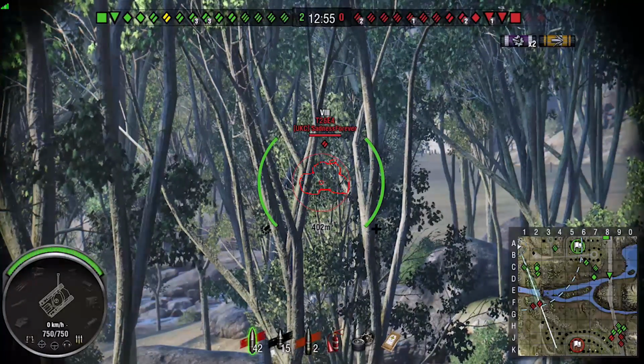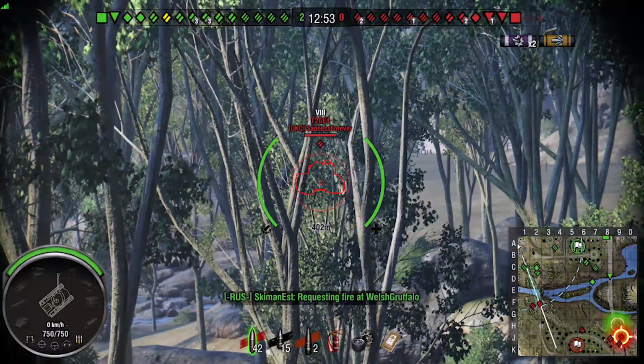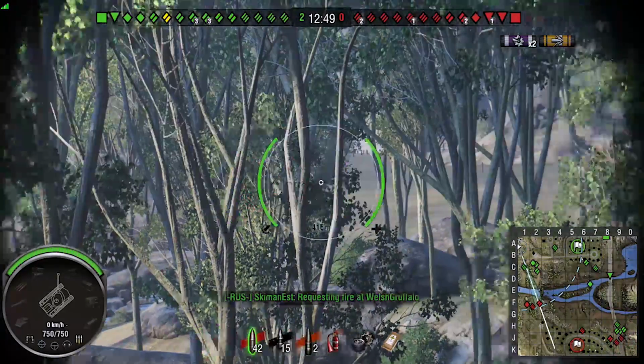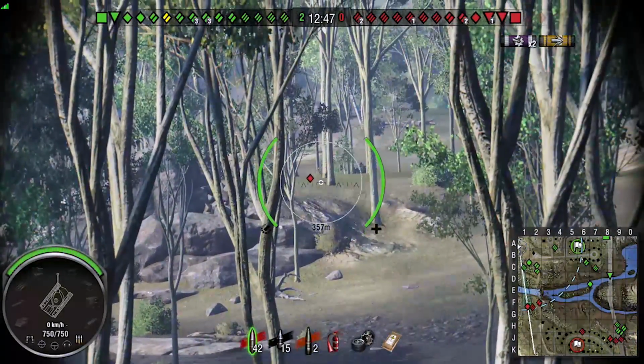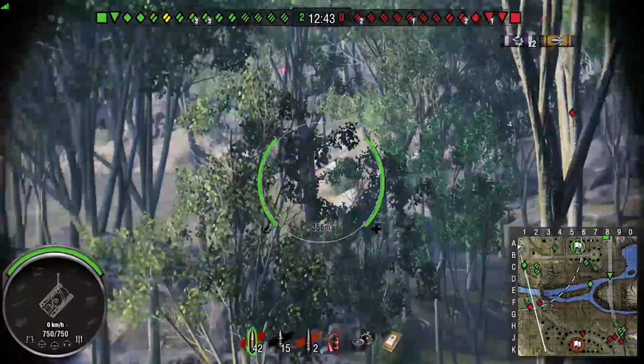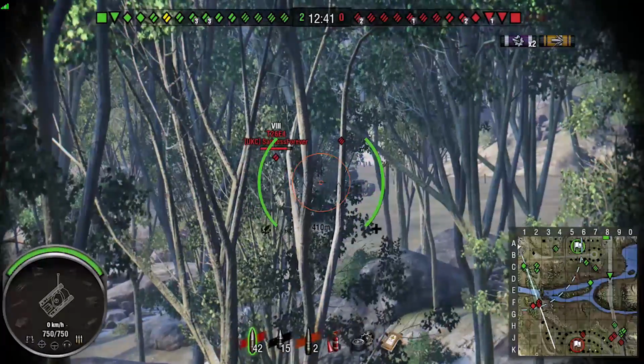I think about going for a tracking shot, but he's a little bit close. He might spot me if I fire, and I'm umming and ahhing. Do I track him? No. Let's look for an easier shot that we might get some benefit from. He's not pushing, so I'm not going to try and force him back. Teams are still very equal at the moment. It doesn't really matter.